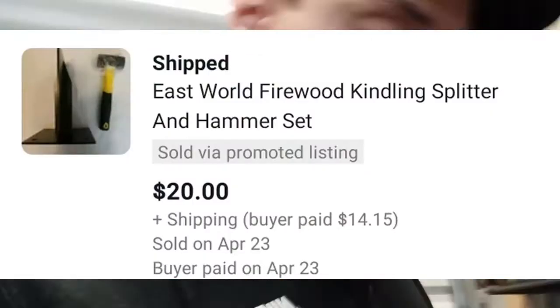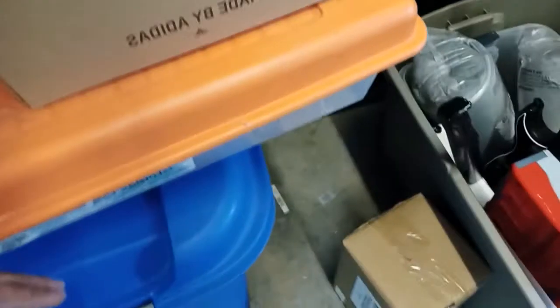And then last up, I'm not going to be able to take it out of the box, guys, so I'll just pop a comp of this thing up on the screen for you. Somebody offered me $20 for it yesterday, and I accepted because I just want to get rid of it.